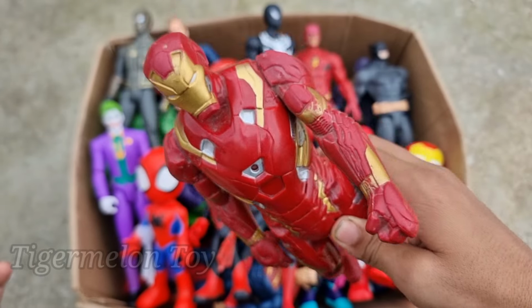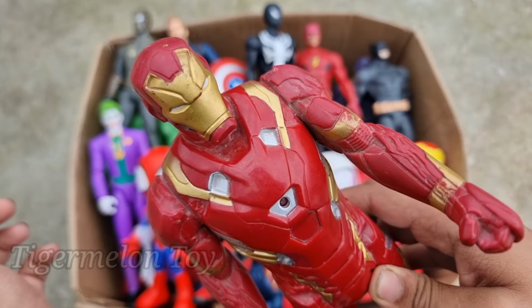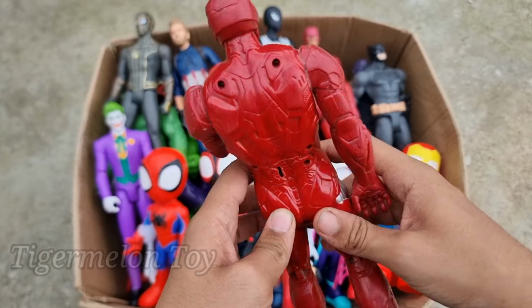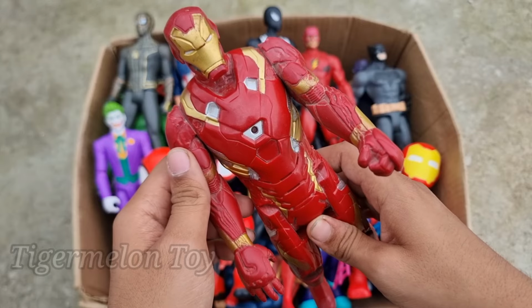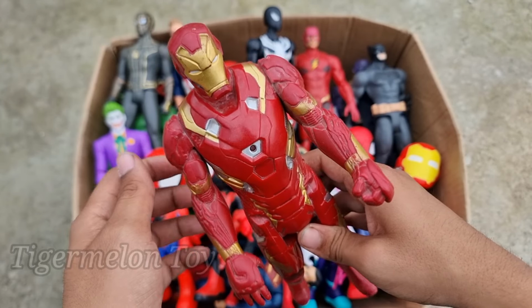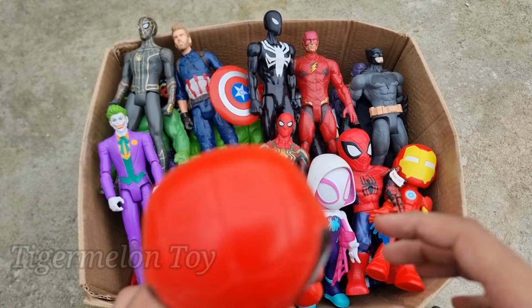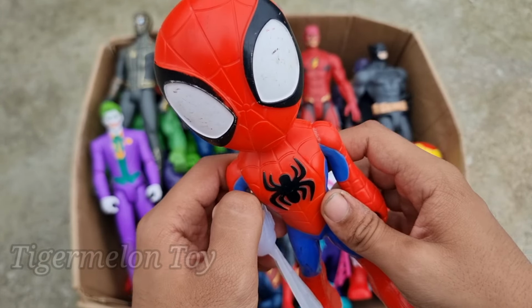Wow, guys, Iron Man is looking super amazing, guys. Look at the golden and red color, full metal suit. This is a very strong superhero, small, in a full red metal suit, Iron Man. Wow, he's so cool. Now, who is this one right here, guys? Guys, look at this very cool red and black suit, guys.